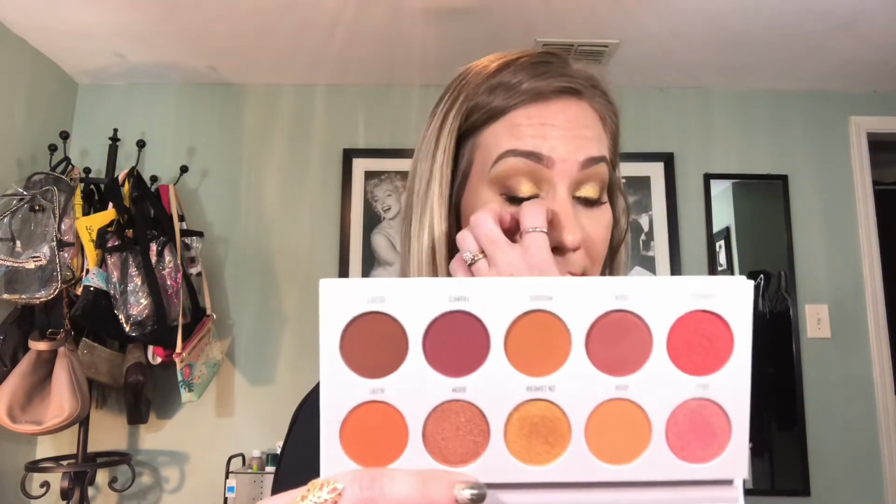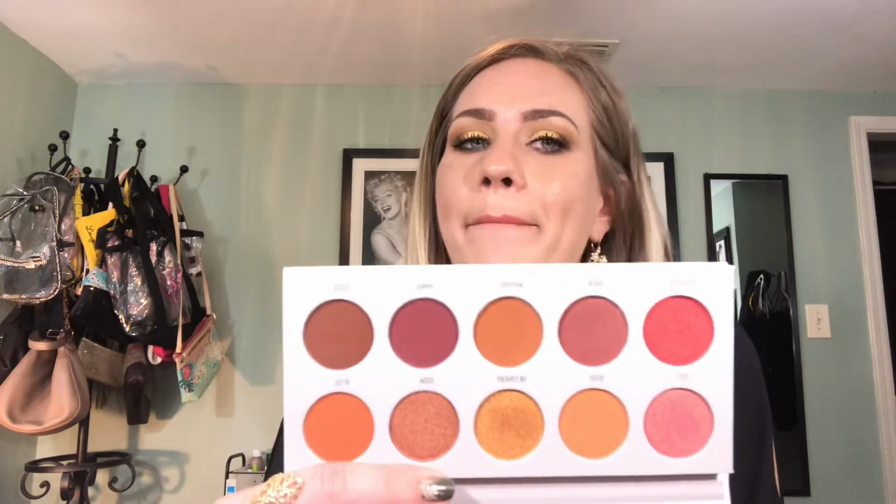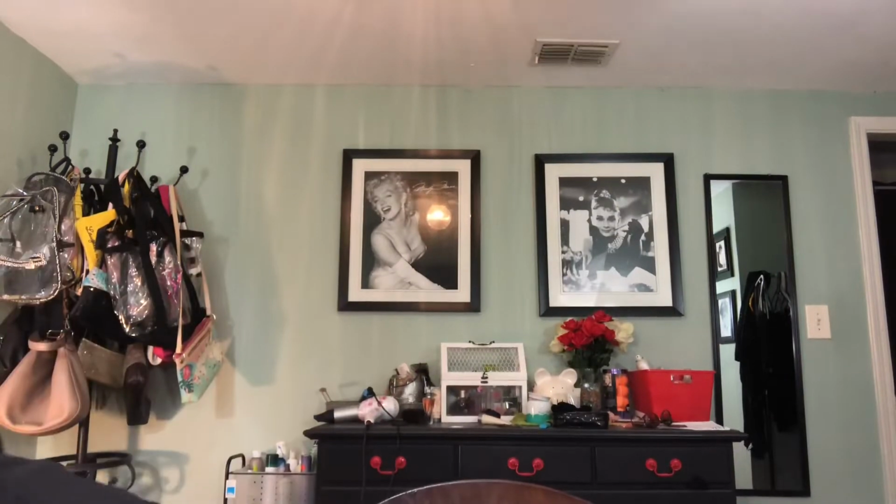All right, next up we have the Ring the Alarm palette, and this is what this one looks like. Now, I love warm tones, you guys. They're my favorite, but I would say of the collection, this is the palette that I thought I could potentially skip out on because I really do have a lot of shades similar to this. And if you have the original Jaclyn, which, let me grab that. You guys, pardon my mess in the background. If you see anything, this is a disaster. It's been a rough week.